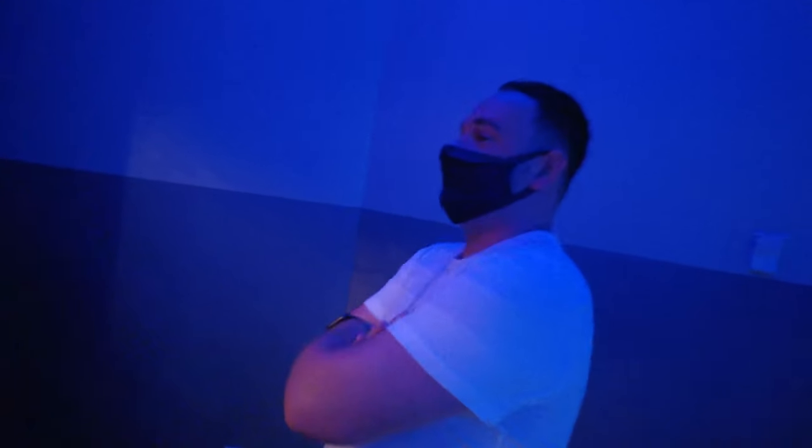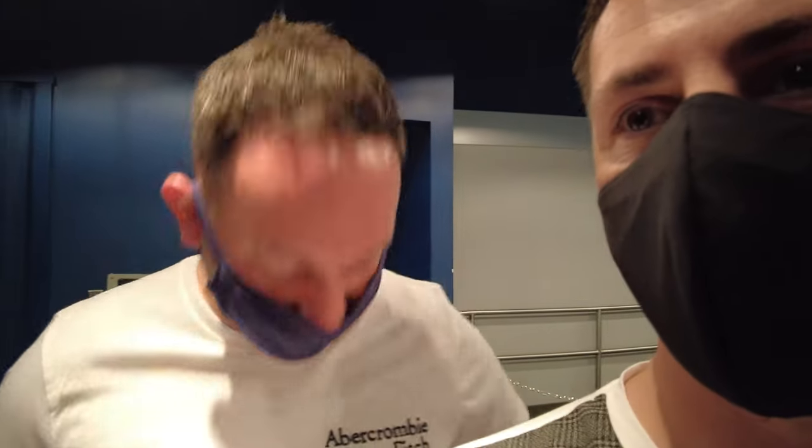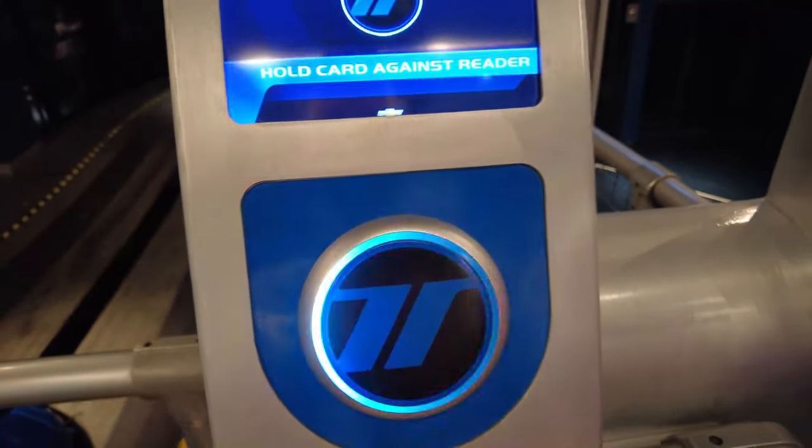More queuing. But it's okay. I'm counting my steps. We've been 10 minutes. So, let's see how long this queue goes. Test track. We're at the front, right at the front of the car. Oh, it's good. This is gonna wake us up. Oh, you gotta scan your thing. Right, we're in.